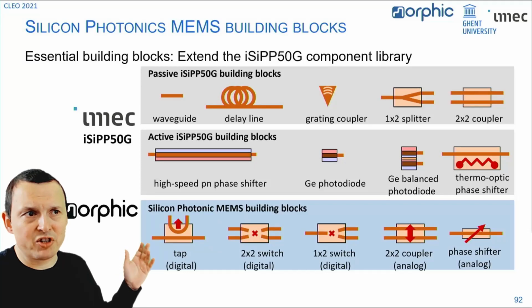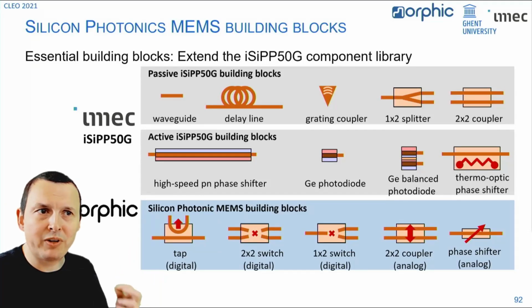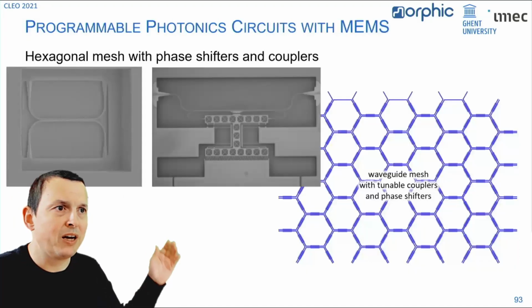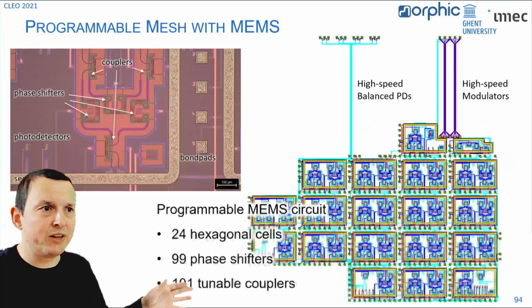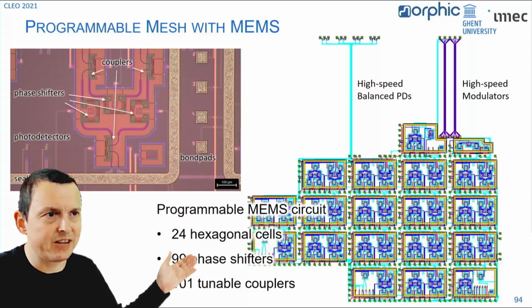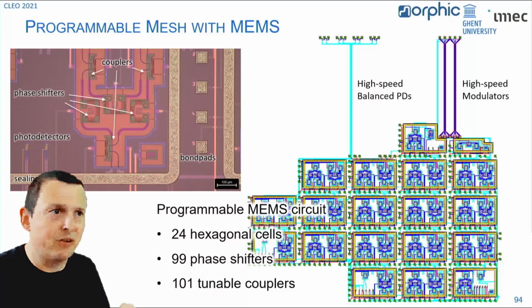Now this addition to the ISIPP50G platform of MEMS devices gives us an entire library of components that we can now use to make these programmable photonic circuits. So we have our tunable coupler, we have our phase shifter, and we can now bring everything together. And so one of the demonstrators that we recently fabricated, but that's currently still being assembled, has these 24 hexagonal cells combining tunable couplers and phase shifters using these MEMS devices, in total 200 actuators.